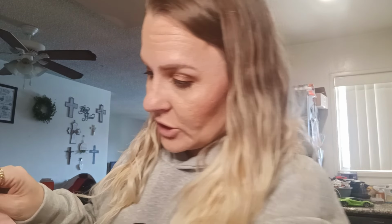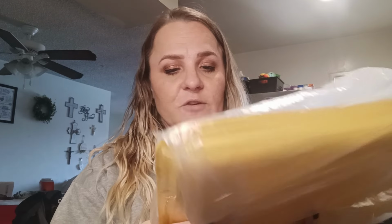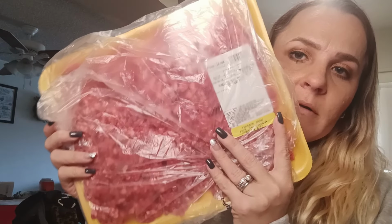I got some ground beef. This is the 80% lean, 20% fat for pasta dish. And then he picked out boneless beef chuck meat for taco meat. It's already cut up. This was $12.82. So that's pretty much the meat.